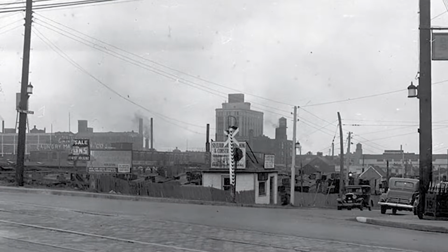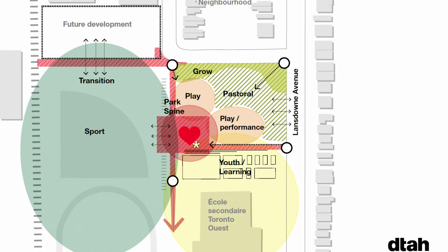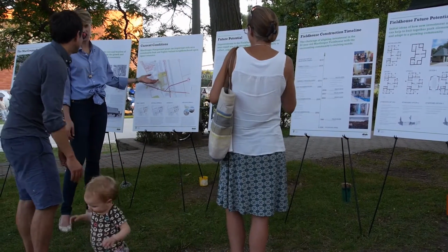Growth oftentimes is seen as a threat, but actually growth brings with it tremendous opportunities for investment. If this neighborhood were never to change, it would mean that the City of Toronto would likely not invest a great deal of money in it, and the resources like MacGregor Park, like MacGregor Fieldhouse, would be left as they are and increasingly left to break down or to decay.